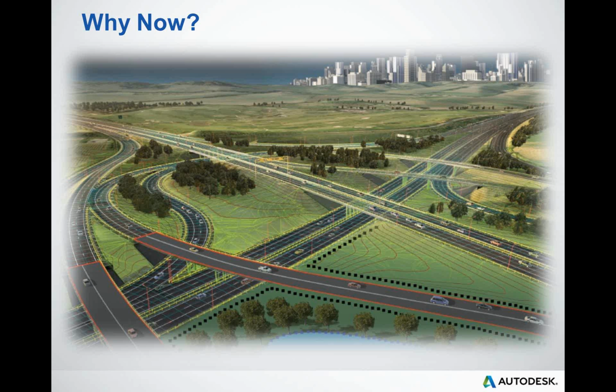Well, why would we want to move now? What is driving the need for BIM for infrastructure, and how is Autodesk going to help us move in that direction?